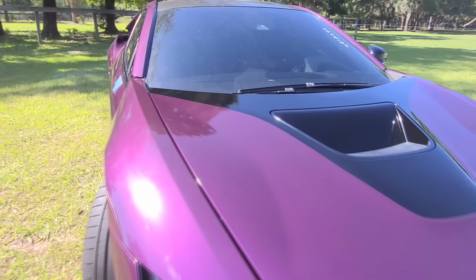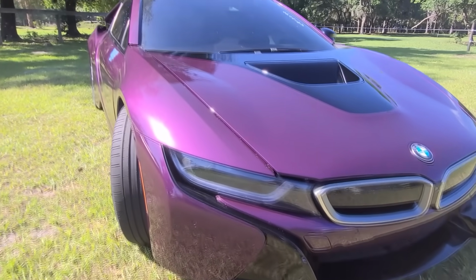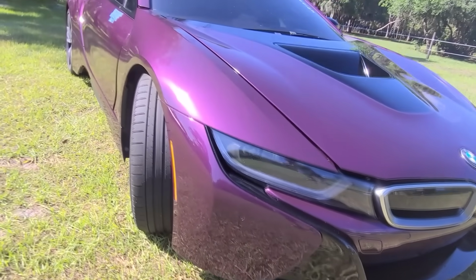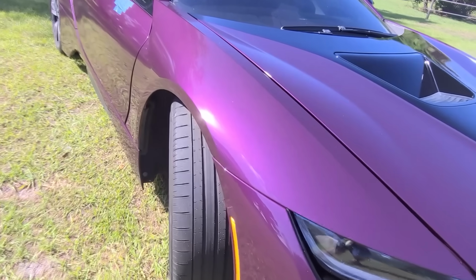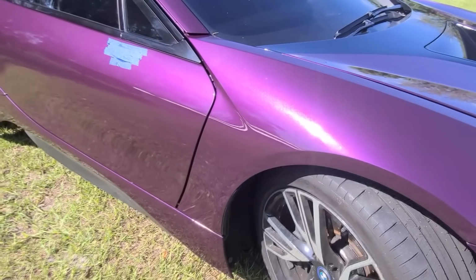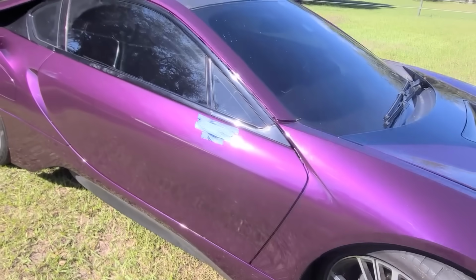So what do you guys think about the color? It's definitely different. In the sun, it's bright and the pearl really pops. But in normal light, it almost looks like the purple equivalent of a navy blue. It's not as flashy as the Lambo, but I think it suits the i8 quite well. And it's something of a rarity on this car, especially considering it is an original BMW color.